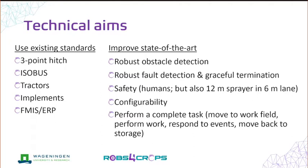And it also is necessary that these robots start doing a complete task, meaning move to the work field, perform the work, respond to all kinds of events that are rare but happen nevertheless, and then move back to storage.